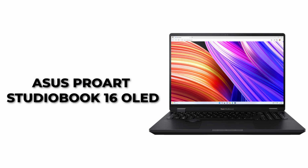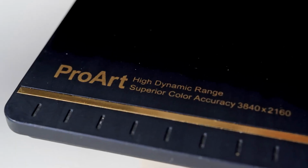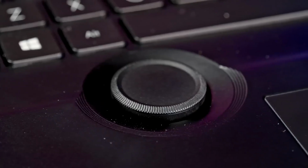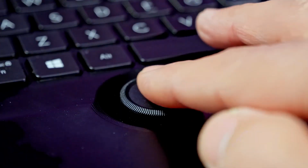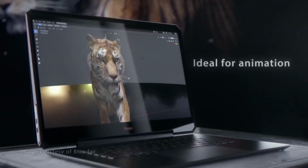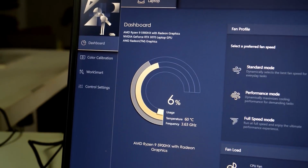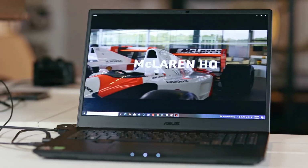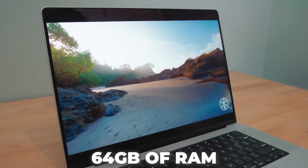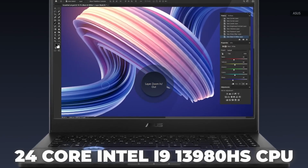Number 5. ASUS ProArt StudioBook 16 OLED. The design of the ProArt StudioBook 16 OLED was heavily influenced by video editing. Along with a sizable trackpad and touchscreen for input, the ASUS signature feature is a repositionable rotating wheel that sits between the keyboard and trackpad and can be utilized for a variety of tasks, such as navigating a timeline in Premiere Pro.